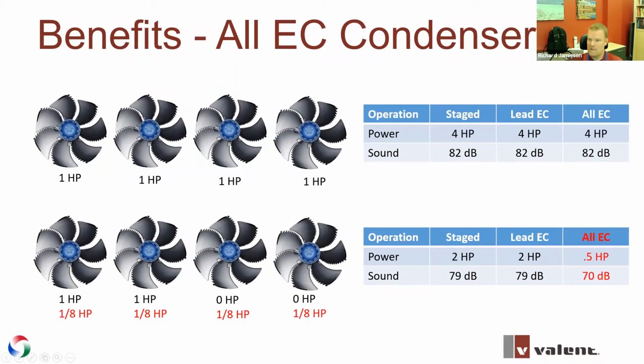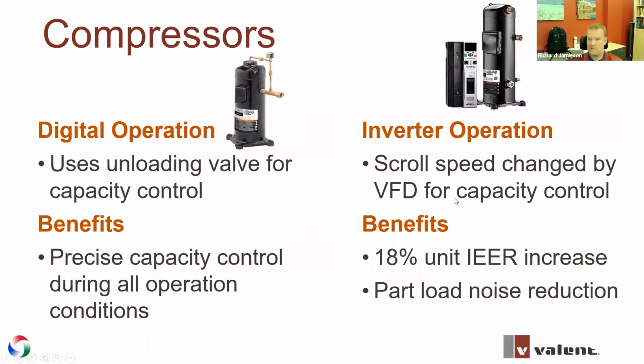that aren't running anymore. With an all EC motor offering, we would modulate all of those fans down to 50% speed. As a result, because of the cubed fan law, we'd be running at 1/8 of a horsepower each. So total power, we're now running at 1/2 horsepower. So pretty significant savings compared to just a standard 1 modulating fan head pressure control option. And then you can see the sound greatly reduces as well. So not only are we using low sound fans, but if you modulate all of them down together, you're dropping it even lower. So it really produces a quiet operating unit.